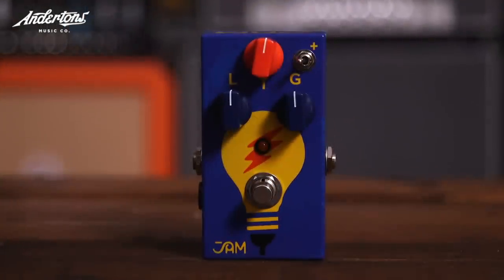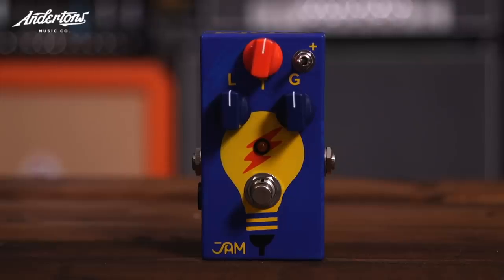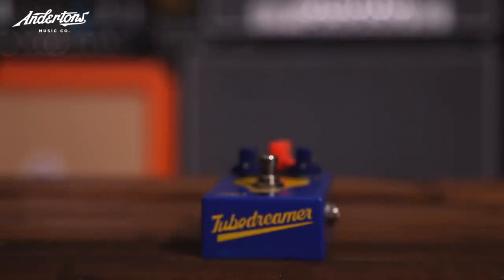Anyway, that's that one. There is also in the range, which we'll plug in now, the, guess what this is based on? This is called the Tube Dreamer, obviously based on a Tube Screamer. It's been in the catalogue at Jam for ages, back in the day where not everybody did an 808 ripoff. But now, of course, everyone does, so this will just be one of many 808 pedals you could get. But with the little extra switch there.